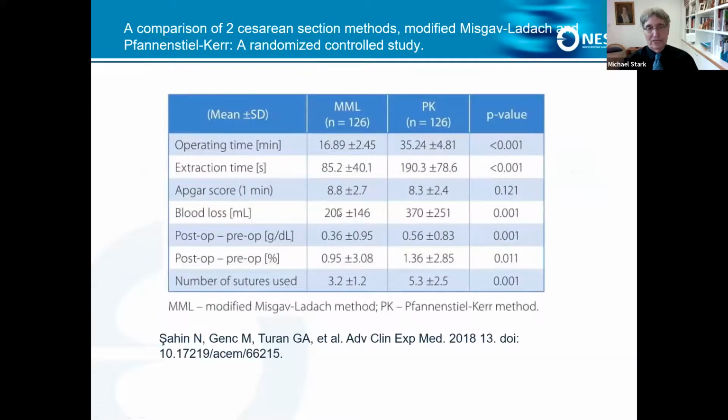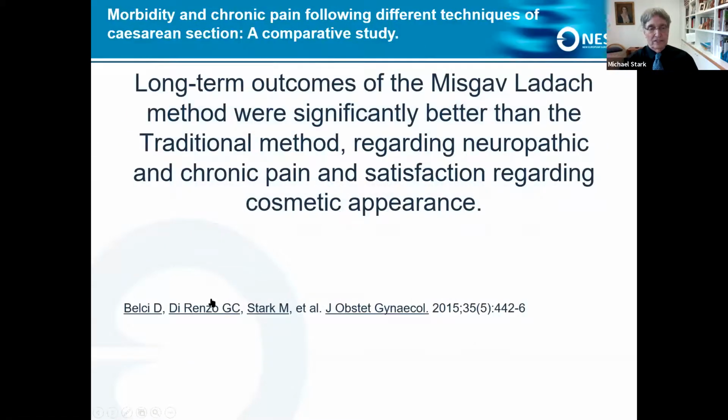and there are many other publications, and a study in which Professor Di Renzo and myself participated. It's about the long-term outcomes of the Misgav Ladach method, and so less neuropathic pain, less chronic pain, and good satisfaction regarding the cosmetic appearance of the scar.